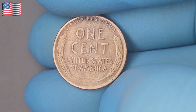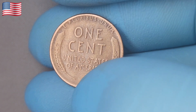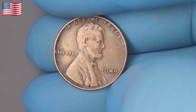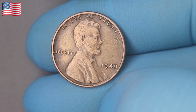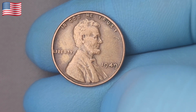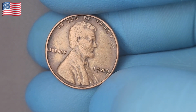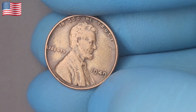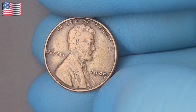The majority of 1949 wheat pennies still floating around are heavily worn from circulation. But if you find one with sharp detail, no scratches, original luster, and a clean surface, that's called mint state, and the difference in value is massive. Here's a tip for new collectors: always examine the rims. A strong, even rim can be a sign of a higher grade coin. Also, use a 10x magnifier to check for those tiny details, like doubling or repunched mint marks, that can turn a common penny into a hidden gem.